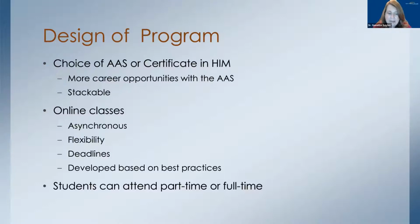Now, having online does not mean that faculty are not available to you, and we'll talk a little bit more about that in a few minutes. Students can attend either part-time or full-time, whatever works for them and their time. Next.